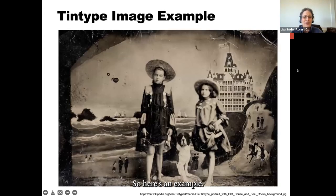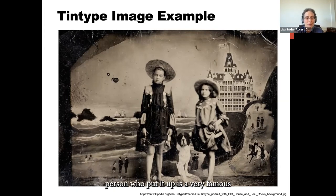So here's an example. This is a great tintype. Oh, I'd love to own this tintype. I know it's a tintype because photography was an interest of mine for many years, but also I found it on Wikipedia. And anything, by the way, that's not owned by me has a very small attribution of where it was found, because I don't own that. The person who put this image up is a very famous photographic conservator. They said, yep, this is a tintype. So I know that. But here's an image.